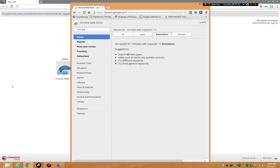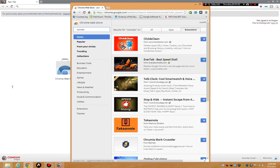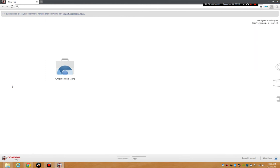So I'm just going to type in Comodo, see what comes up. No, don't see it there. So I don't understand why they're saying that. Now they can argue that they protect your privacy. I can't prove that. I don't know what their servers do. However, I feel like Comodo is just trying to make themselves seem better than Chrome. And unfortunately, I don't think they've actually succeeded at that.